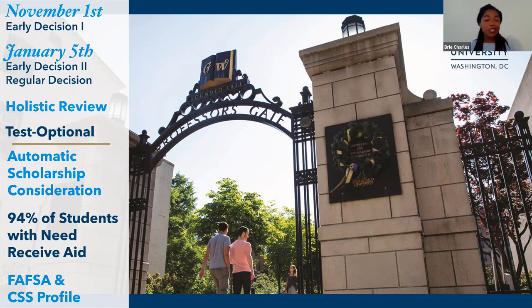And the last thing we're looking at across the board are your recommendation letters. One will come from a college counselor, the other will come from a teacher or a manager or someone who knows you really well and can speak to what you're like and who you're like. They help round out your application and they help us get to know you just a little bit better.